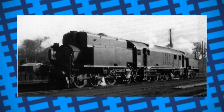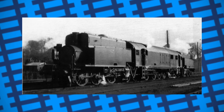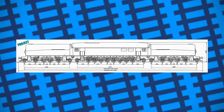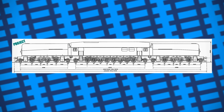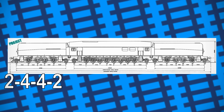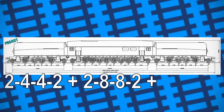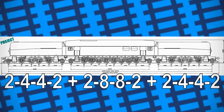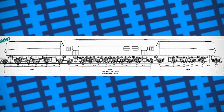It was displayed at the National Exposition in 1935, but then taken out of service shortly after and put into storage. Some believe it was intended to be a proof of concept, as not long after, designs emerged for a bigger engine using a similar layout intended for the Russian market. This engine followed a 2442 plus 2882 plus 2442 hexaplex wheel arrangement for a total of 32 driving wheels. This, however, never seemingly made it past the planning stage.